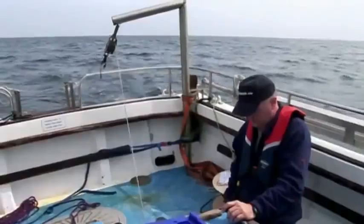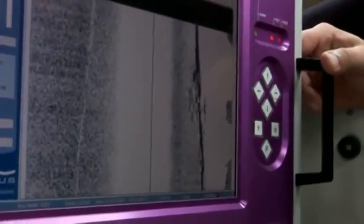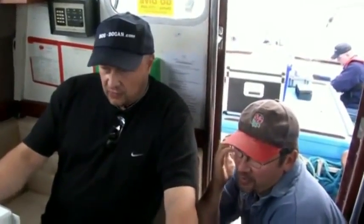Today's side-scan sonar generates far more information and more detail than its wartime predecessors could. The first results are encouraging. So are we trying to do a side pass here, or are we trying to pass a... We're going to go through the middle. We're getting ambitious here.